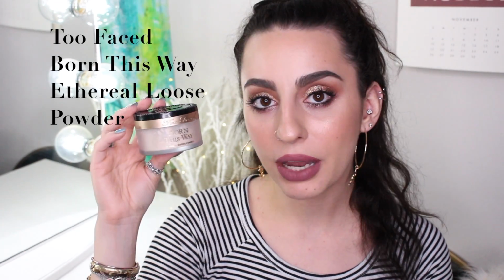I told myself I really, really did not need another loose setting powder. I have like 50 of them. But everyone was talking about how amazing this was, and it was the VIB sale at Sephora. I was like, okay, 20% off, let's try it out. Why not? It's amazing. I love this a lot. It's so good. It's the Born This Way Ethereal Setting Powder.